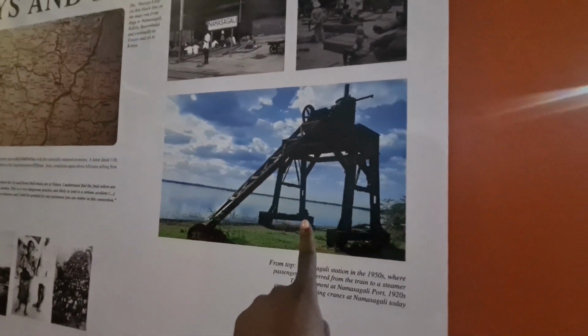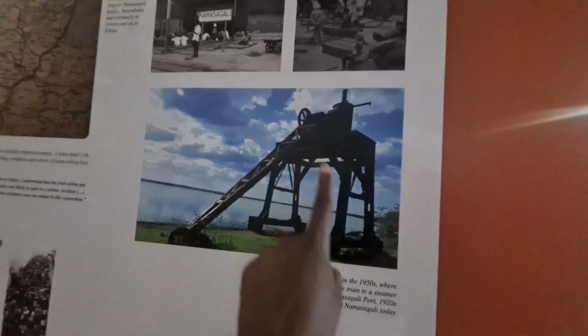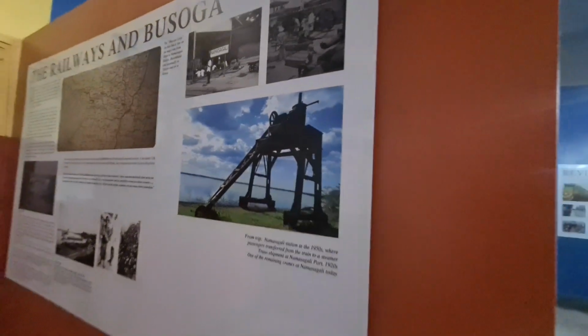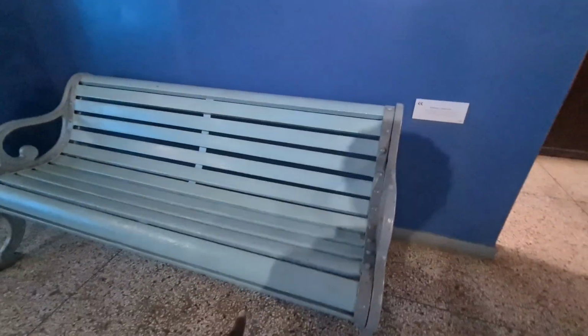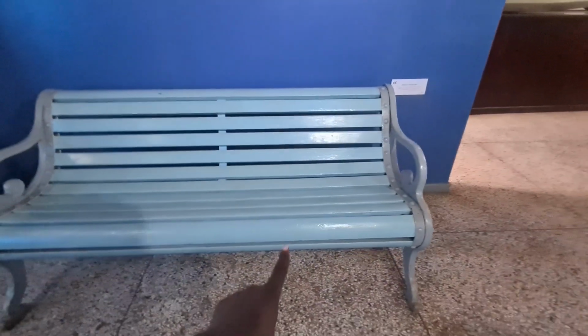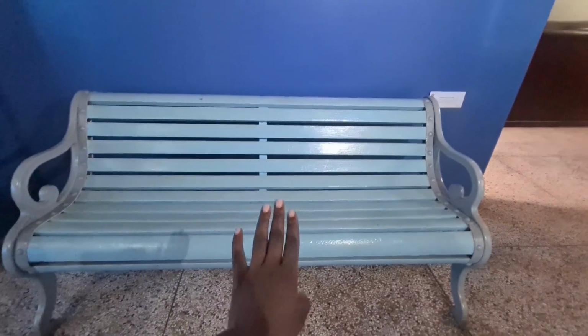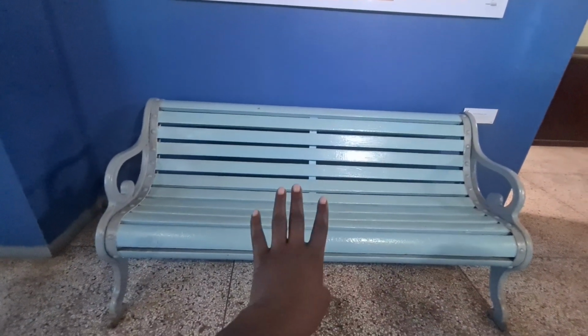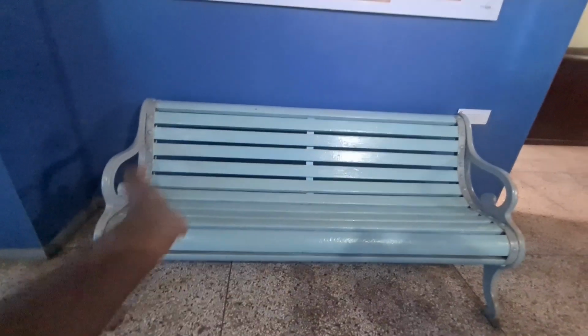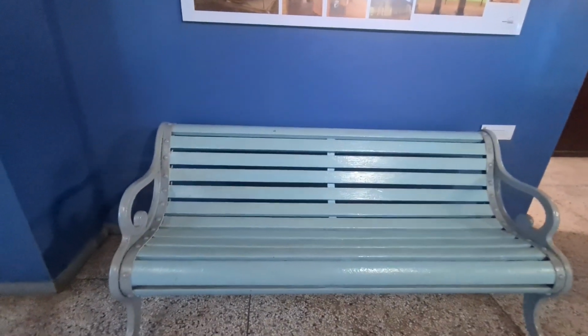Namasagali station. Okay, and what's this? A crane? The crane for transshipping. Okay, just the crane that's remaining. And this was the bench that was there originally. Yes. First and second class were the only people allowed. Again, first class and second class were the Europeans and the Asians. So Africans had to stand somewhere there.